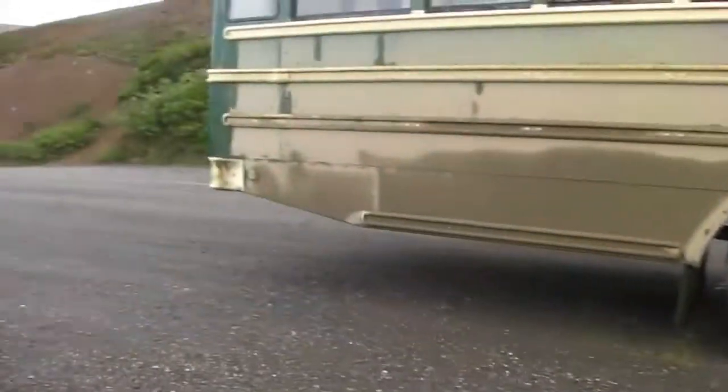And poor buses are very, very dirty now. It's raining again. Let's go back inside.